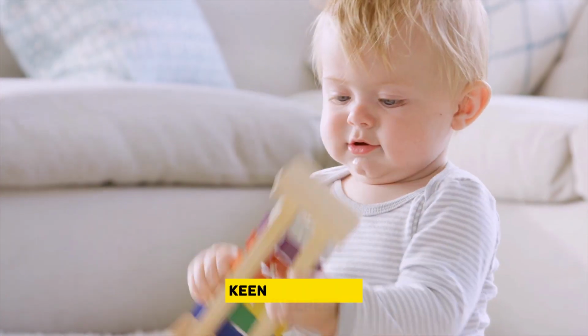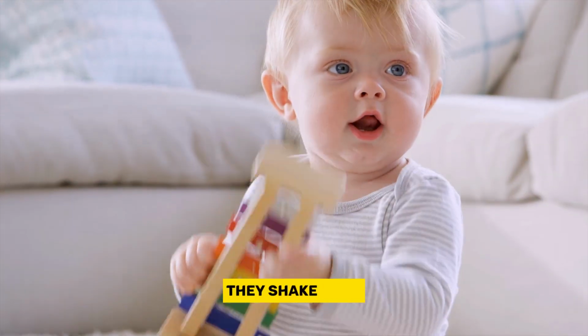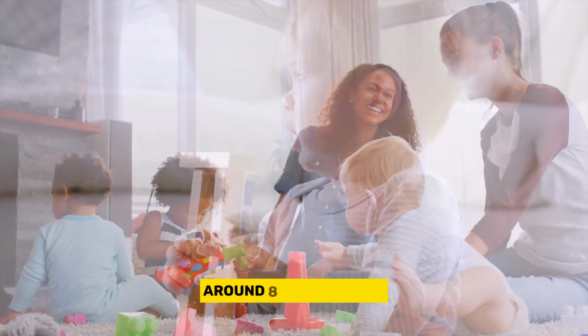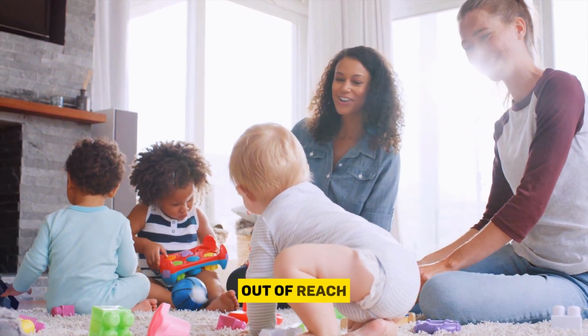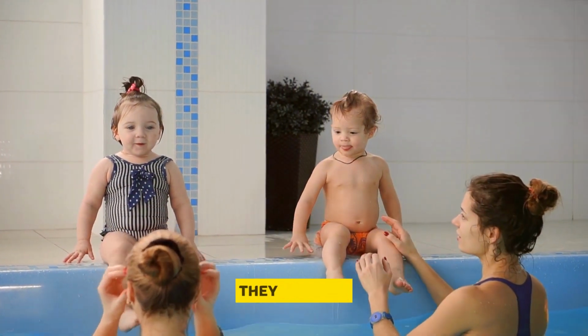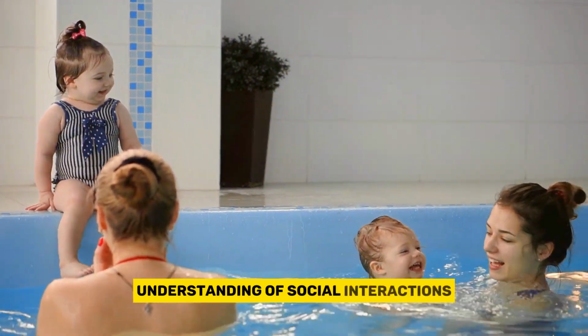Infants display a keen interest in exploring objects and their properties. They shake, bang, and drop things to understand cause and effect. Around 8 to 12 months, infants experiment with problem solving, such as figuring out how to retrieve a toy that's out of reach. They mimic facial expressions, sounds, and gestures they observe, showcasing their cognitive understanding of social interactions.